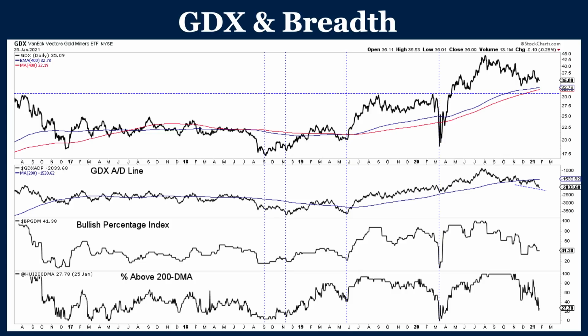We go back to when the Fed shifted policy in the second half of 2018, or at the end of 2018, and you look at the lows in GDX, we can compare those to the 2 at the bottom, which is the percentage of junior stocks which are above the 200-day moving average. The GDX contains all the junior stocks plus some royalty companies. But we can see that's just below 28% right now. The bullish percentage index, 41%.